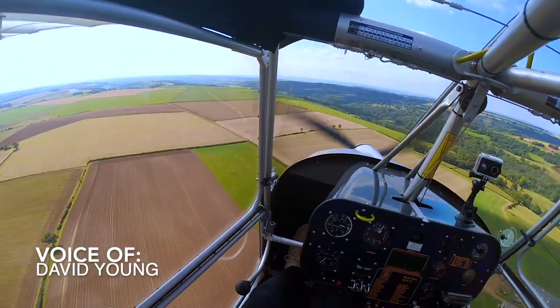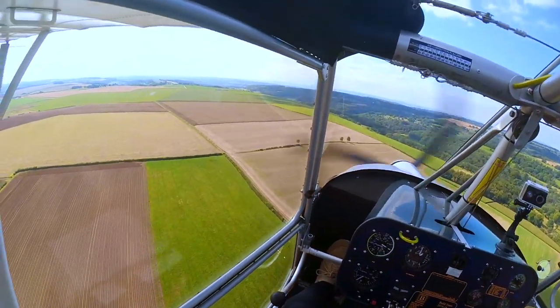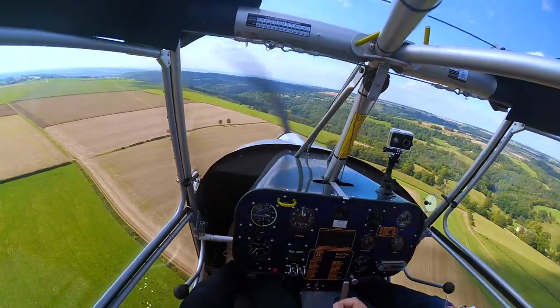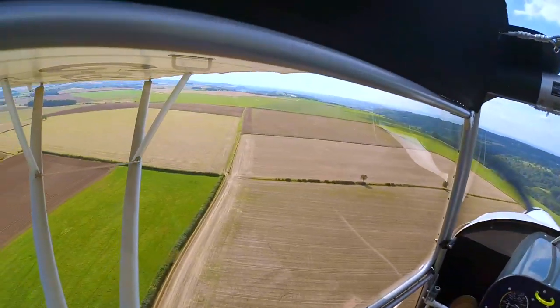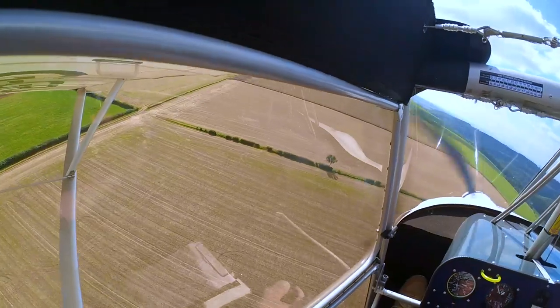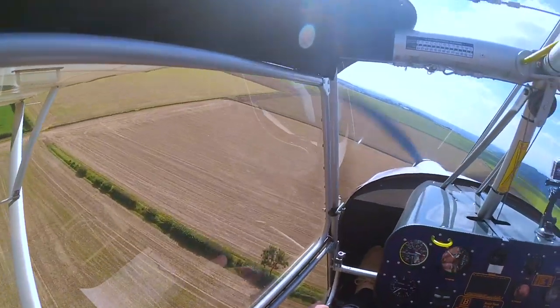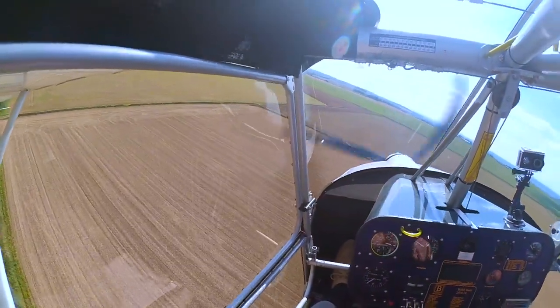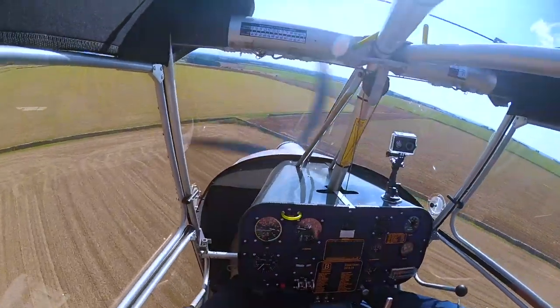Well, I didn't really have a clue where Ben was going here. Looked like he was not going to go to the field that would have been my first choice. But as an examiner, you just have to sort of keep quiet and see what happens. And he did position. He positioned okay, and we'd have landed in this field fine. Well done. Take your flap.